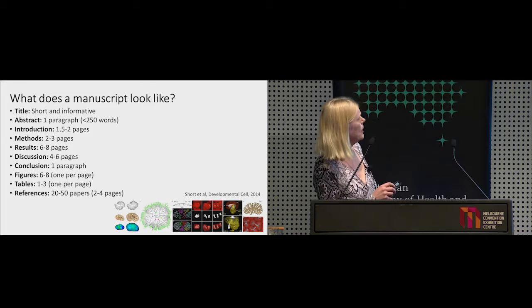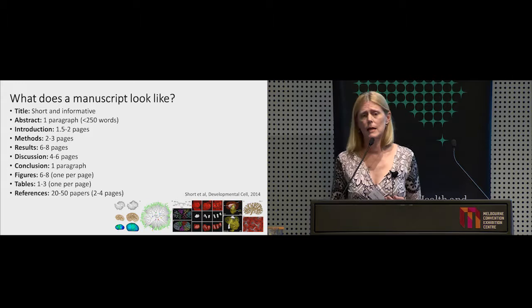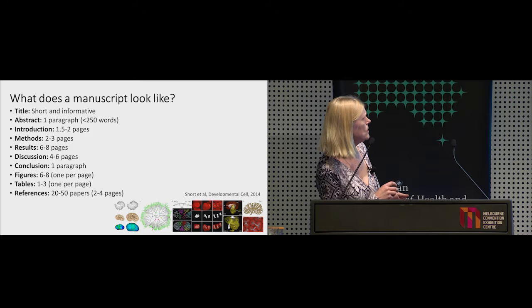It's going to have an introduction in which you've got to lay the scene to the current state of knowledge when you started the research, and then pose the question so that the reader actually knows why you were doing what you were doing. You've got your methods. Sometimes that's at the end, but the methods is the detailed description of what you actually did, including the statistics. The results, which is essentially the data that you generated in your research study, and the figures will reflect the results. So you'll be referring to figures of data from your results section.